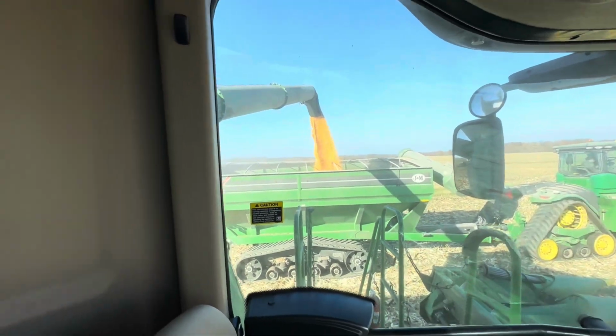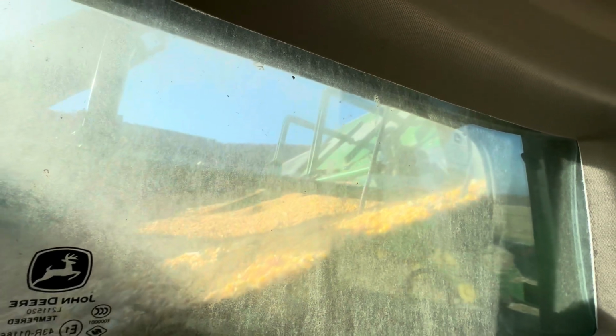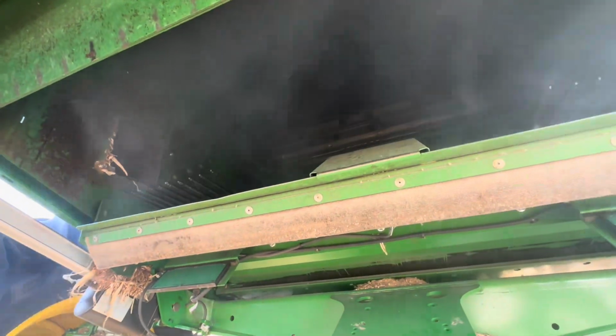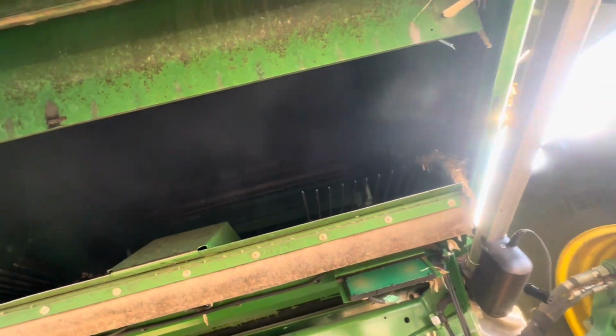This machine's actually pretty good. Main problem, no hopper extensions, 12 row head, doesn't hold near enough. Yeah, this isn't good. Always has to be something. Got the new machine back out, the back end of it smoking. Discharge beater bearing went out, discharge beater smoldering.